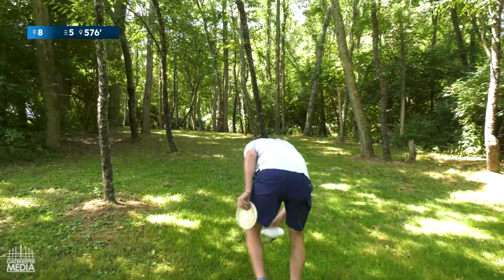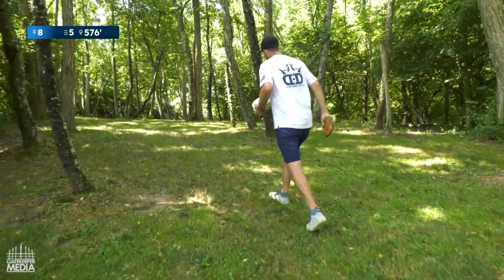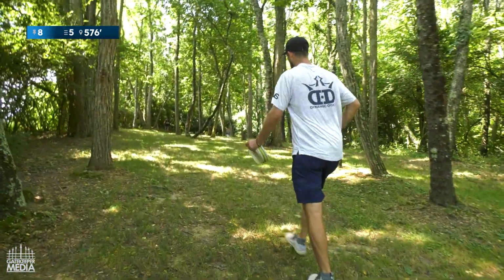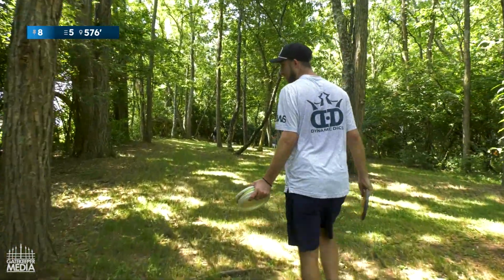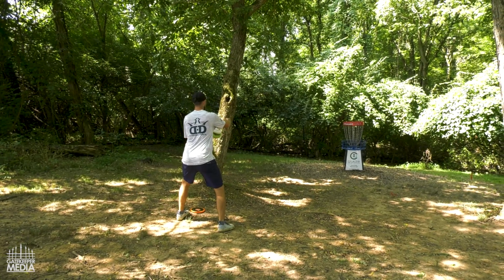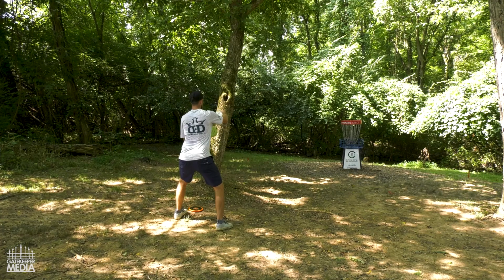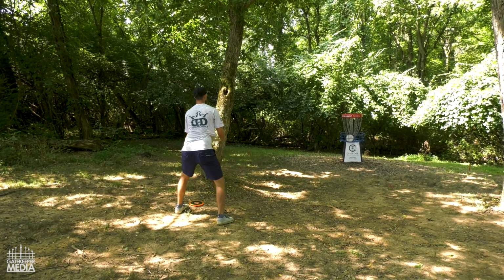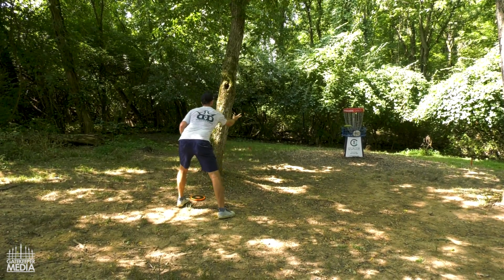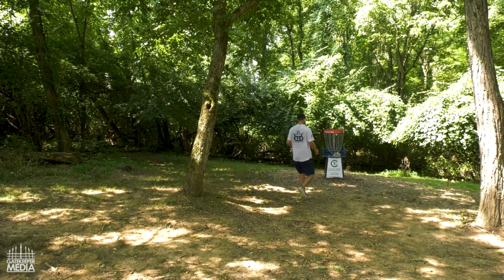So now I'm gonna be able to hopefully just get a tap-in birdie and not make a mess of my bad tee shot, just taking my medicine. And even sometimes taking your medicine still means getting a birdie, like on a par 5 like this. So there we go. We saved the birdie from that spot.